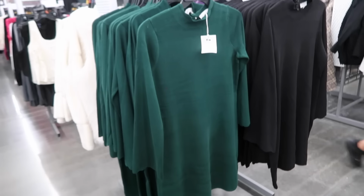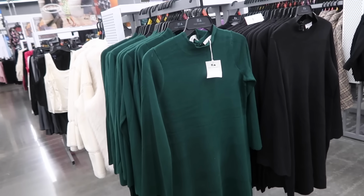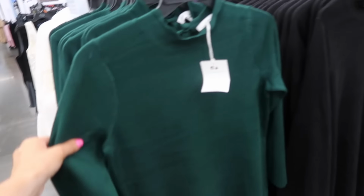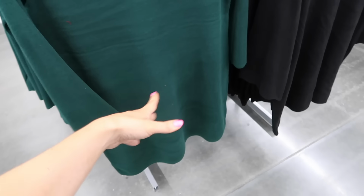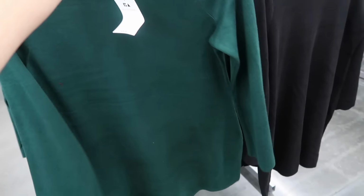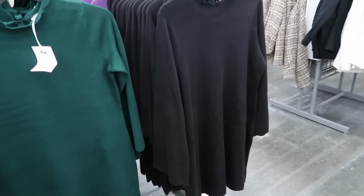Next trend is going to be the color green. We're seeing it everywhere in all different shades. This dress is from Free Assembly. Has that scoop neckline, relaxed through the wrists. It's also relaxed through the body. If you wanted a little more fitted, you could size down, and it ties in the back. These are $26 in the green and then also in the black.